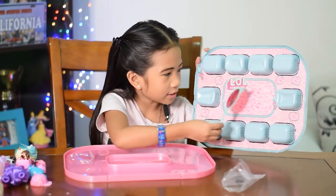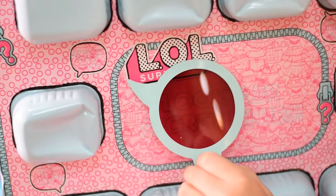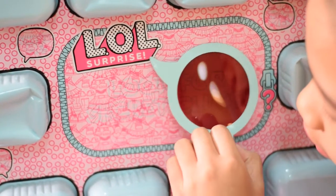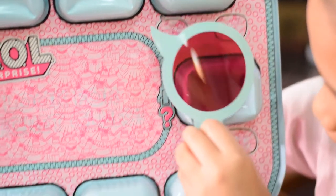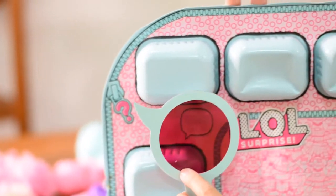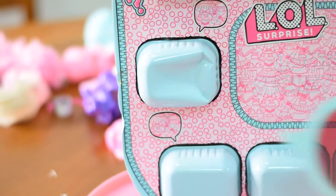Oh, look! It says, look for secret clues. Friends, pick me. Over here. Yahoo! See down here. Let me out of here. Okay. Go over here. Unbox me. Me first. Aw, so cute.